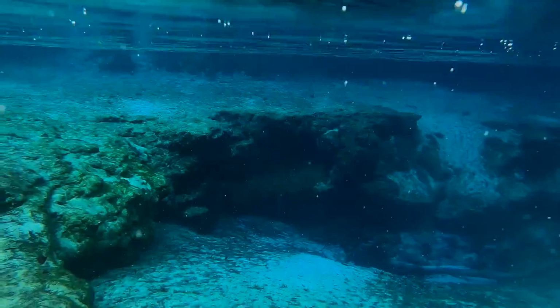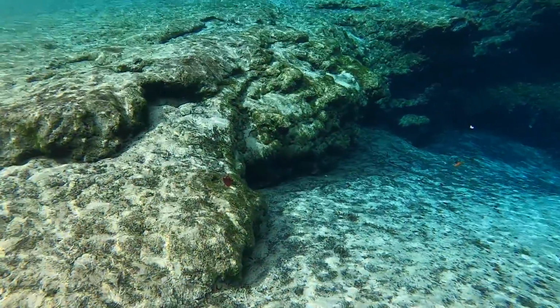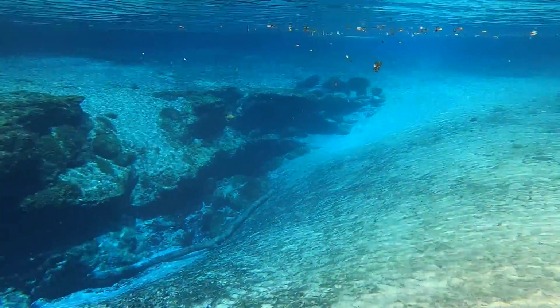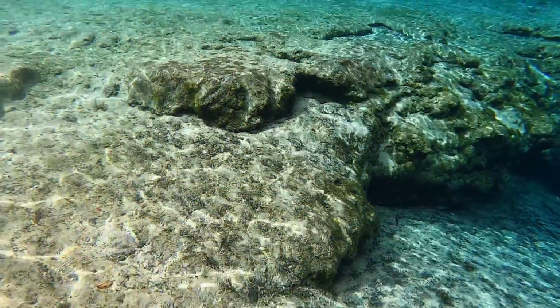It's pretty shallow, probably knee to hip height, for, I don't know, the size of a basketball court, a pretty long, pretty wide space, with the spring right there accessible, and then it goes to the river so you can kayak as much as you want. Yeah, it was really pretty, with turquoise and then a dark blue where the spring was, but we just liked some other ones better.